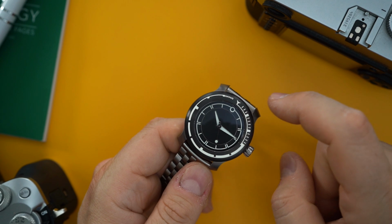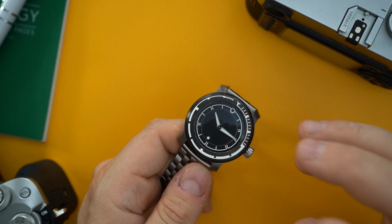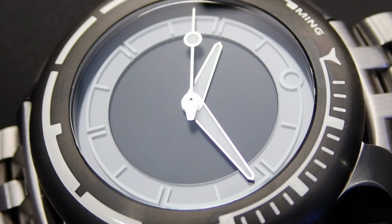But what they did do is they lumed the bezel. The bezel is lumed really well. This is high serum lume. It is filled with lume, so it is actually carved out and then filled with lume. So there's tons of lume in the bezel. And they do the same with the dial.